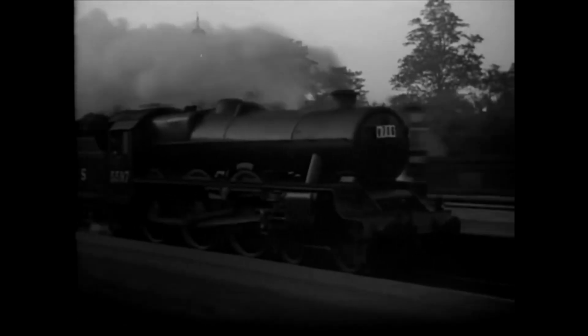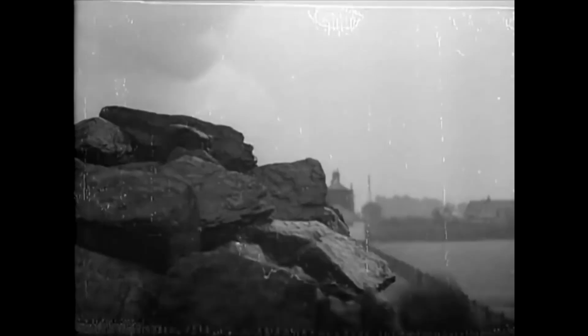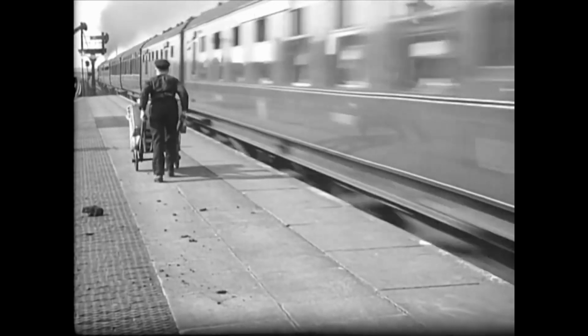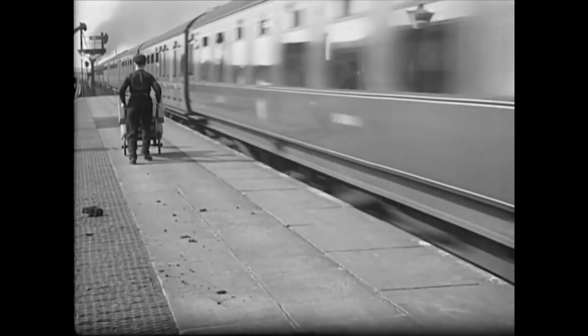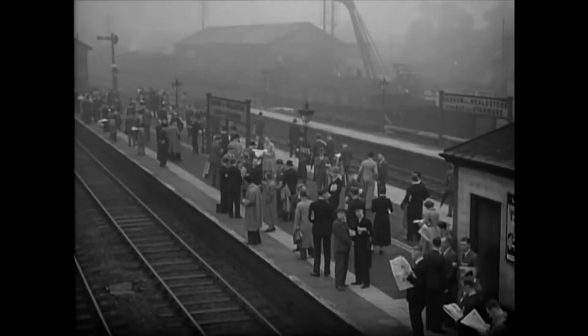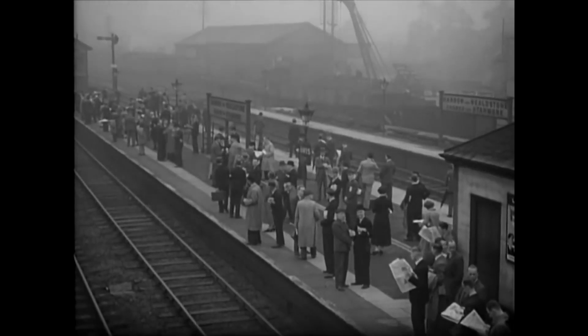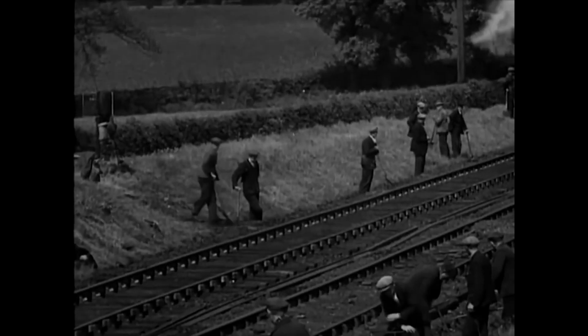Wrong methods of coaling may have serious consequences. A piece of coal may fall from the tender 100 times without doing any damage. But the next time, it may land on a crowded platform, or may hit a plate layer with fatal results.